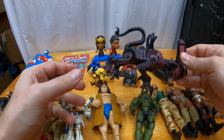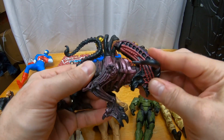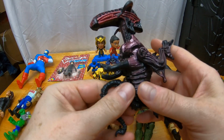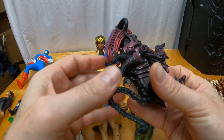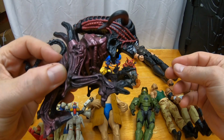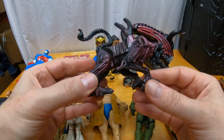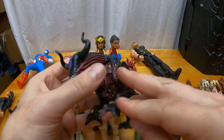Oh, we had a good vintage Kenner Aliens Bull Alien here. Seems like the neck might not be working quite correctly. Seems like the neck doesn't want to lock into place. Oh, there it goes. Yeah, the mechanism isn't quite good. I gave my wife a vintage Gorilla Alien, so maybe I'll toss this one to her too.